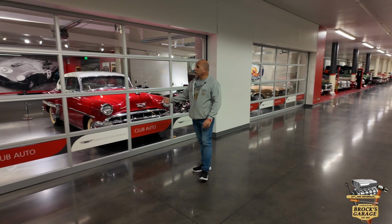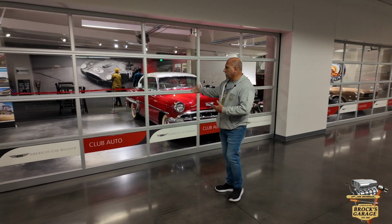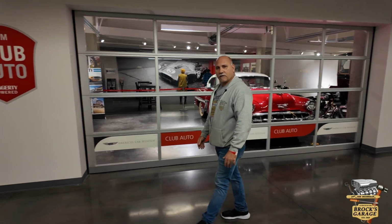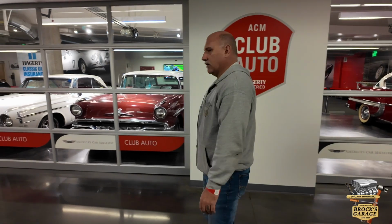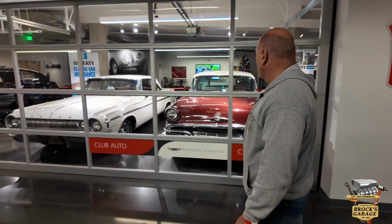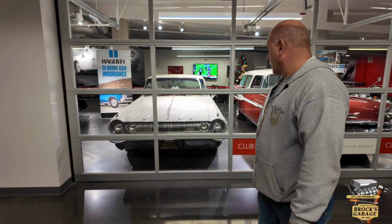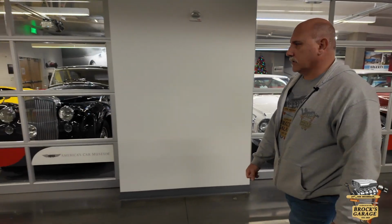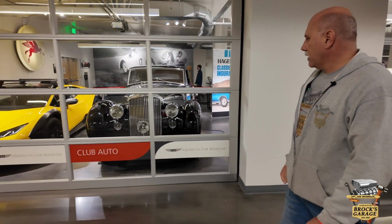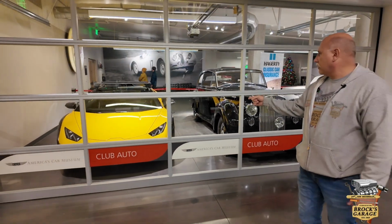Here's some cool garage doors, man. This would be cool. You drive into your place and look at your hot rods as you're driving in, man. That'd be a cool idea right here. Very neat. Like that Dodge, and I'm not a Dodge person. '64. I had a '64 Plymouth once. Got a Lamborghini. That's pretty cool.